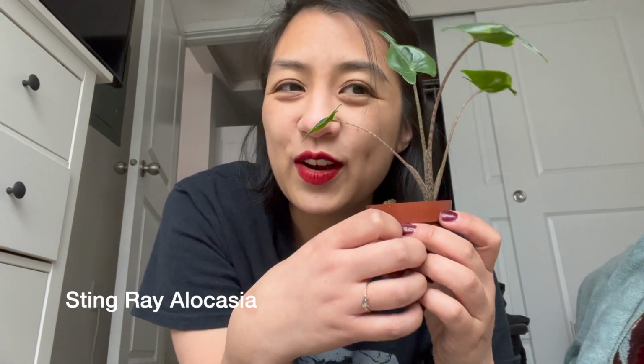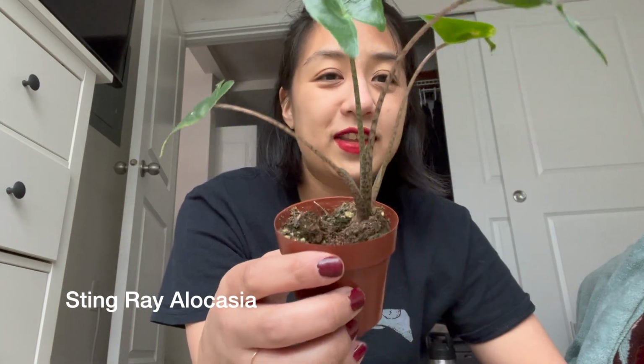And it's so cute. I do miss my other alocasia that I had. It was a pink dragon, and it also reminded me of this, so you can't go wrong at $6 for a tiny alocasia tree. It's not a tree, but you know what I mean.